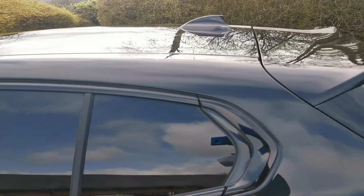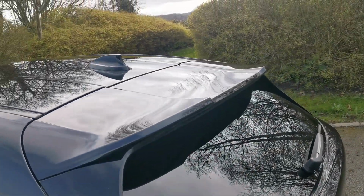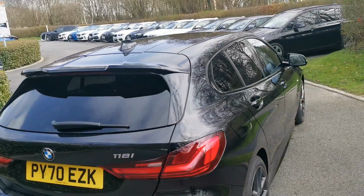Finishing off on the boot lid, we've got the M rear spoiler. It's that lovely little lip on the top of the roof. Really finishes off, I think, the line of the car extremely well.